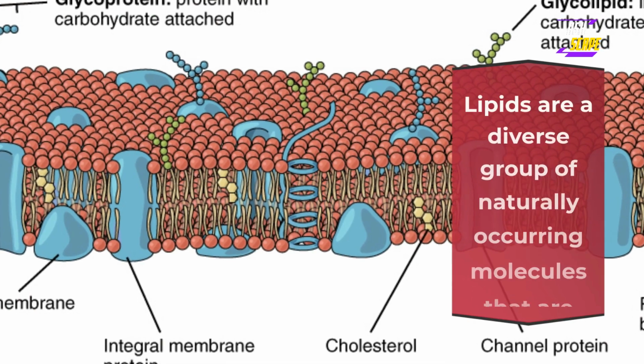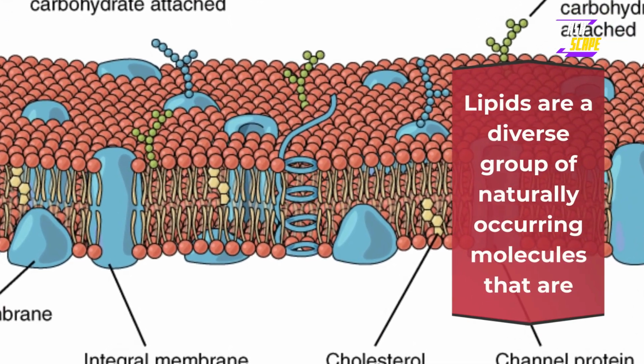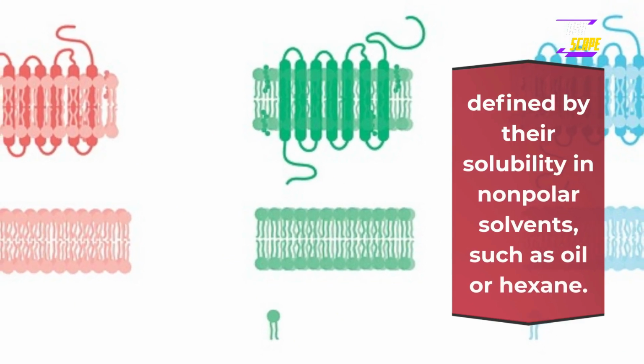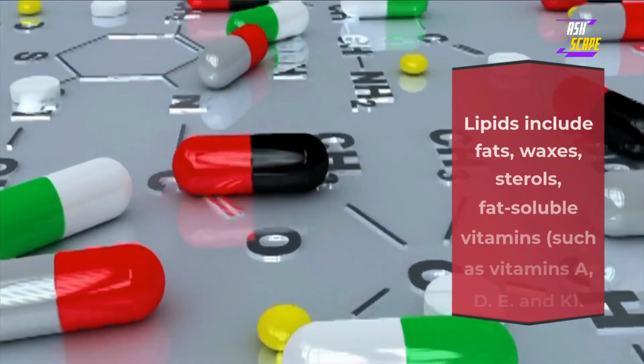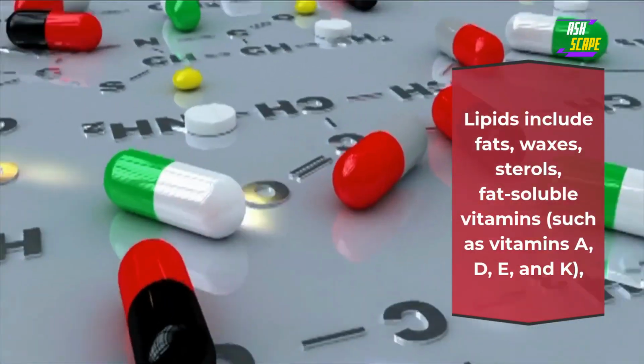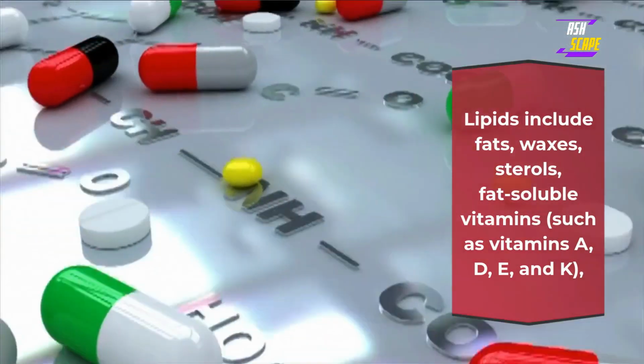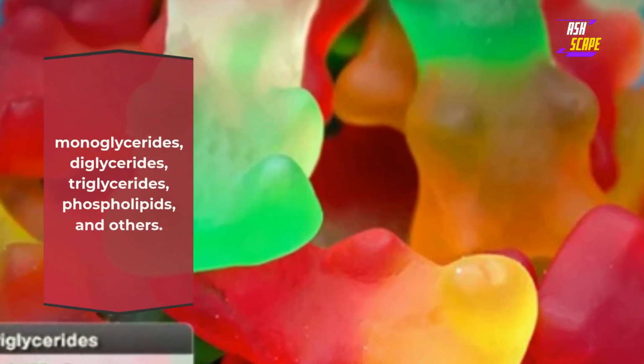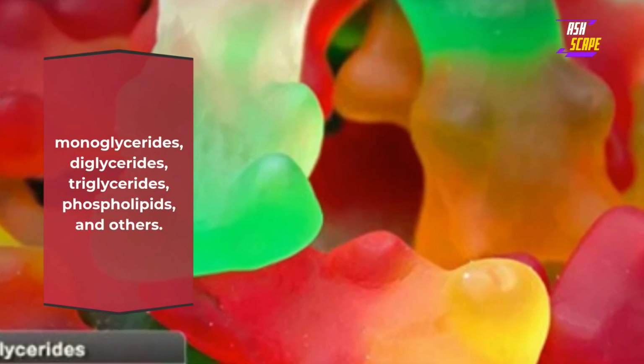Lipids are a diverse group of naturally occurring molecules that are defined by their solubility in nonpolar solvents, such as oil or hexane. Lipids include fats, waxes, sterols, fat-soluble vitamins, such as vitamins A, D, E, and K, monoglycerides, diglycerides, triglycerides, phospholipids, and others.